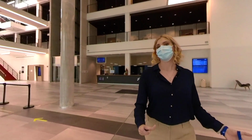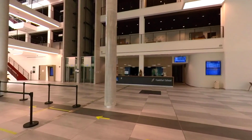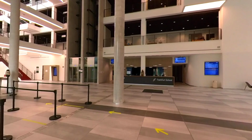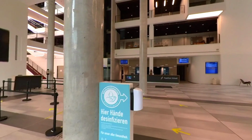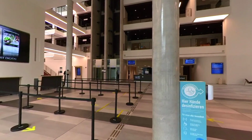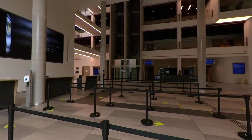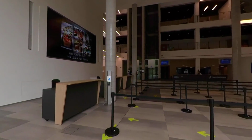So here from the main entrance hall of the Frankfurt School, you will also see that there is a big video station in front of me, which very often shows news, events, different happenings around the Frankfurt School. And now we're walking towards the biggest auditorium and classroom of the Frankfurt School called Audi Max.